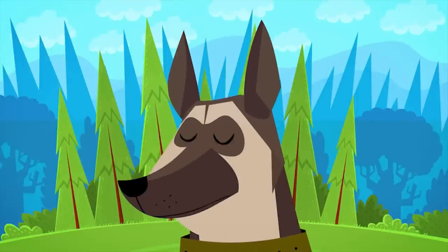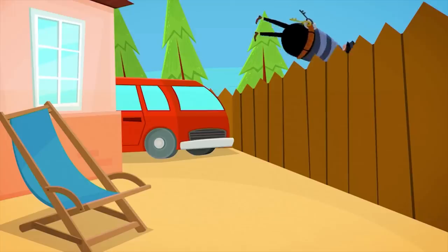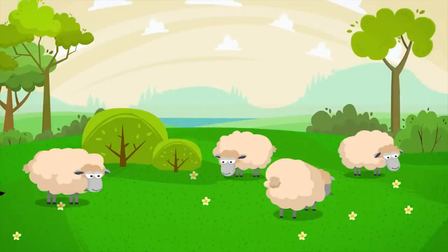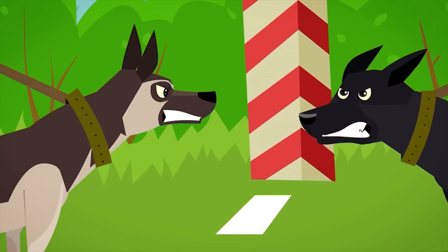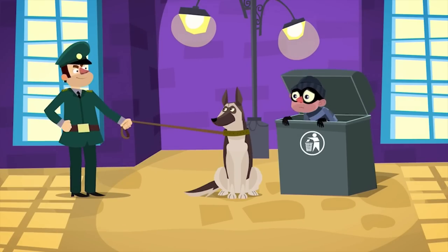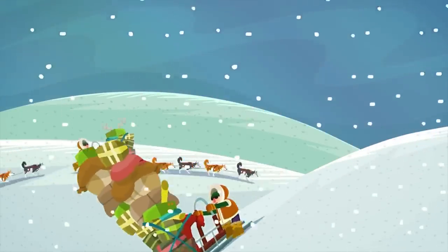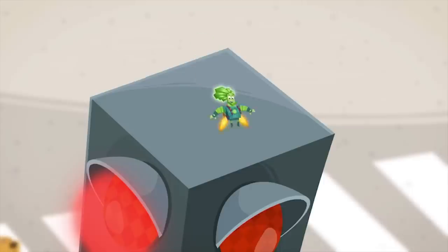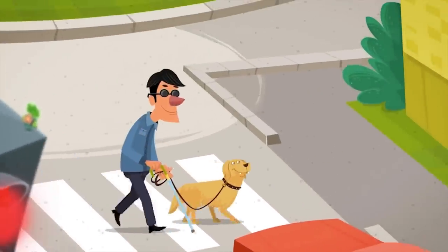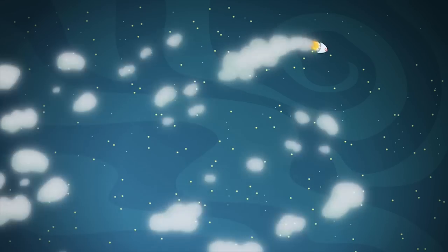There are many kinds of service dogs. Dogs that help people by carrying out a wide variety of different jobs, like protecting a house or a flock of sheep if the dogs are shepherds. Some working dogs help guards protect their borders, while others work for the police. There are sled dogs that transport people and loads in the north, where there's only snow and no roads. Some service dogs help blind people by helping them get to the places they need to go. And there are dogs that save people trapped on mountains. And that's not all.